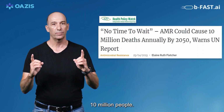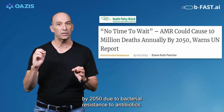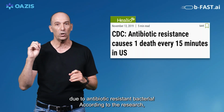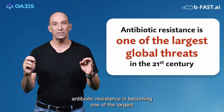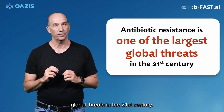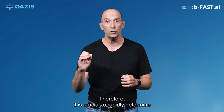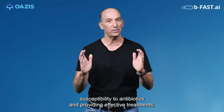10 million people. This is the number of people expected to die annually by 2050 due to bacterial resistance to antibiotics. Every 15 minutes, one American dies due to antibiotic-resistant bacteria. According to the research, antibiotic resistance is becoming one of the largest global threats in the 21st century. Today, many bacteria have acquired some level of resistance to antibiotics. Therefore, it is crucial to rapidly determine susceptibility to antibiotics and provide effective treatment.